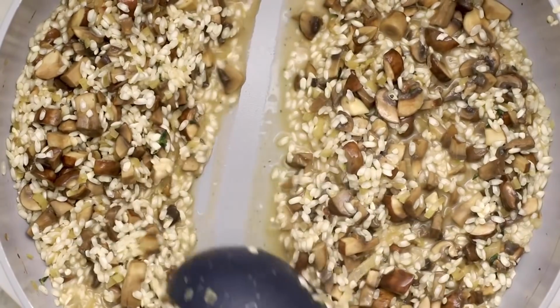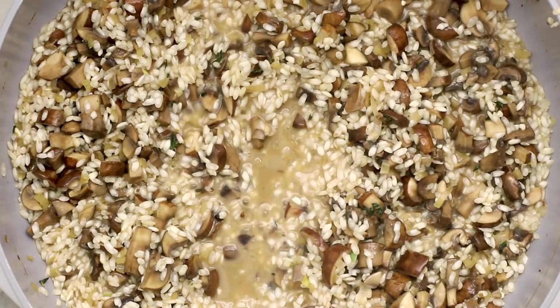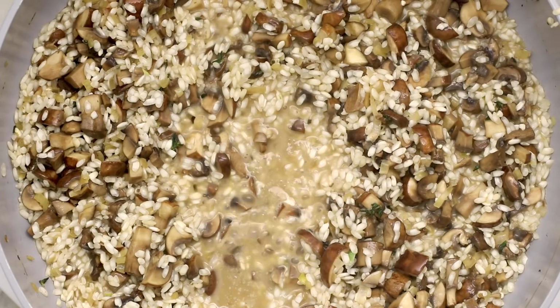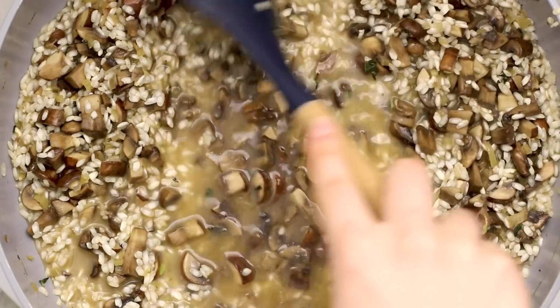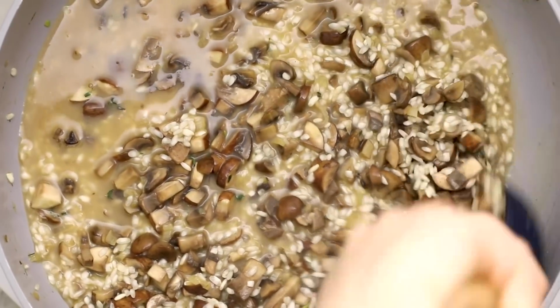So when you drag your spoon through the risotto, you want to see a dry path, and the vegetable broth or liquid in the risotto shouldn't rush back. There should be a slight lag, and that's when you know that you need to add more vegetable broth. You just want to add a little bit at a time and let the rice slowly absorb it. This results in a creamier overall risotto, and you also want to make sure to stir it pretty frequently.